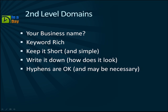Some other things you should keep in mind: keep it short and simple. You don't want a long, convoluted, complicated domain. People won't remember it. If they have to type it in and it's complex, they'll make mistakes, they'll make typos, they'll forget how it goes. So keep it as short and memorable as you can. Also write down the domain. How does it look when you write it down? Sometimes when it's presented, it's harder to understand. So looking at how it looks on screen or written down is a good idea.